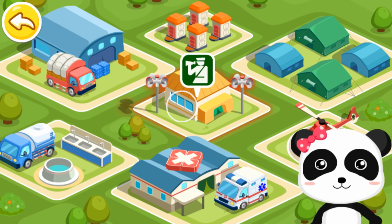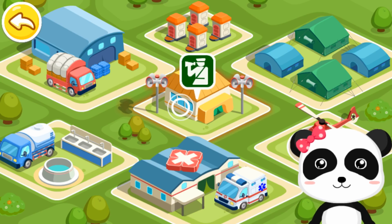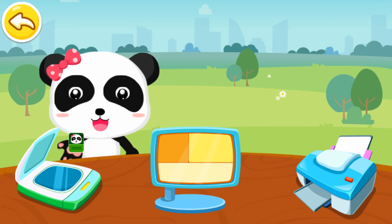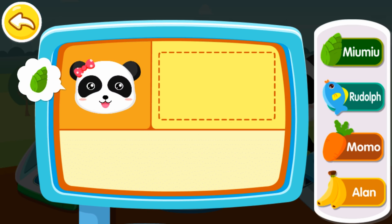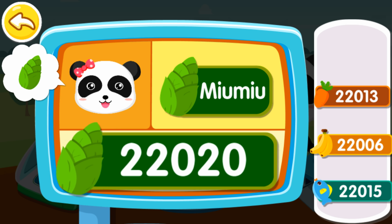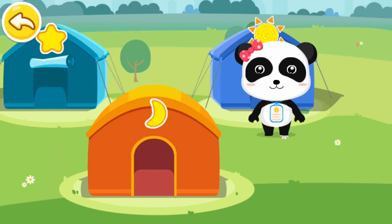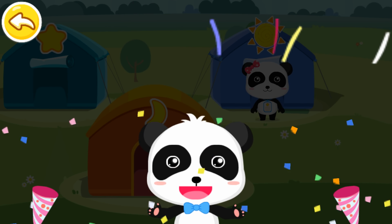You need to register before you go to an emergency shelter. Where should I go to register? Emergency Control Center. Please show me your ID. Here is my ID card. Great! I'll make a scanned copy. My name is Mew Mew. My number is 22. Registration is all done. Here's your ID back. Wow, thanks. Help me find the right tent. You need to register before you can go to an emergency shelter.